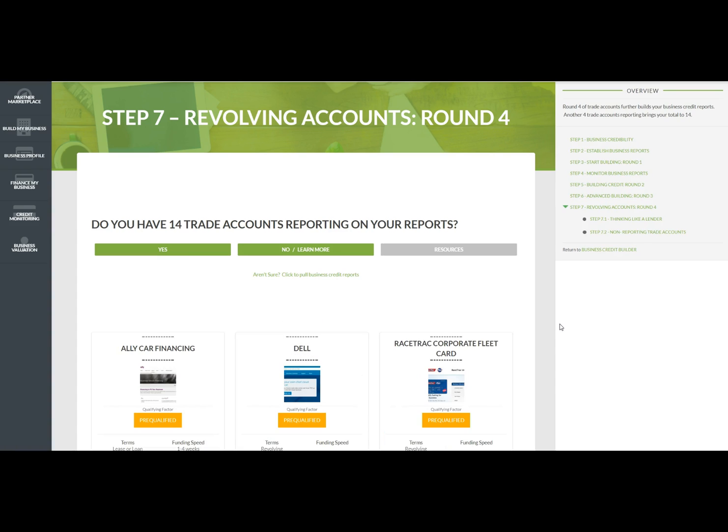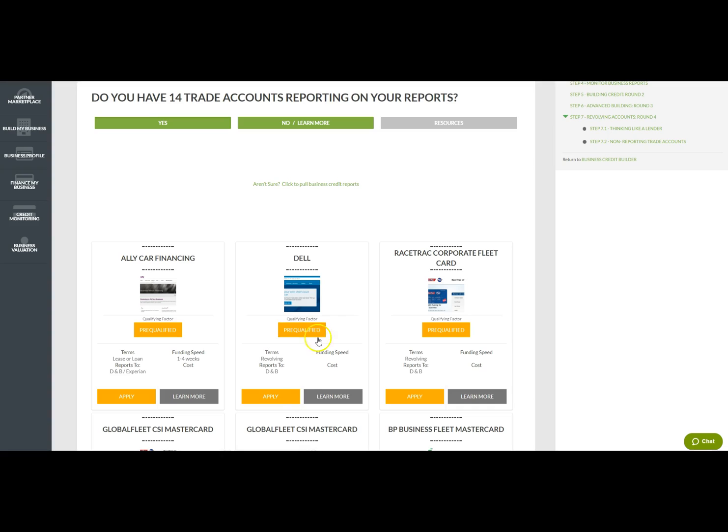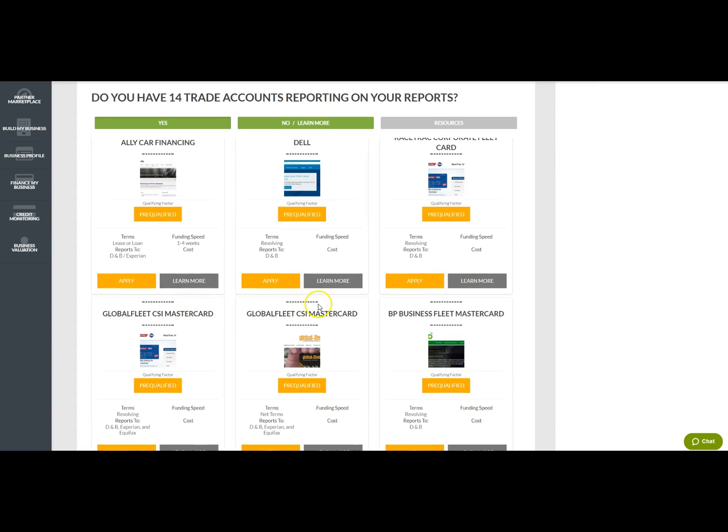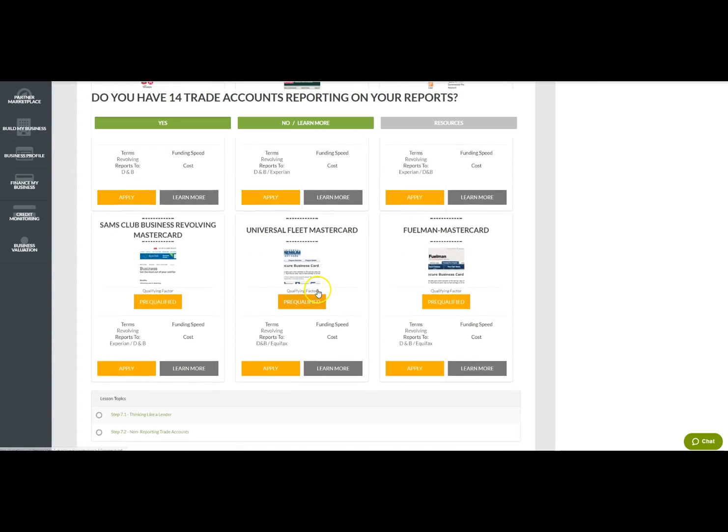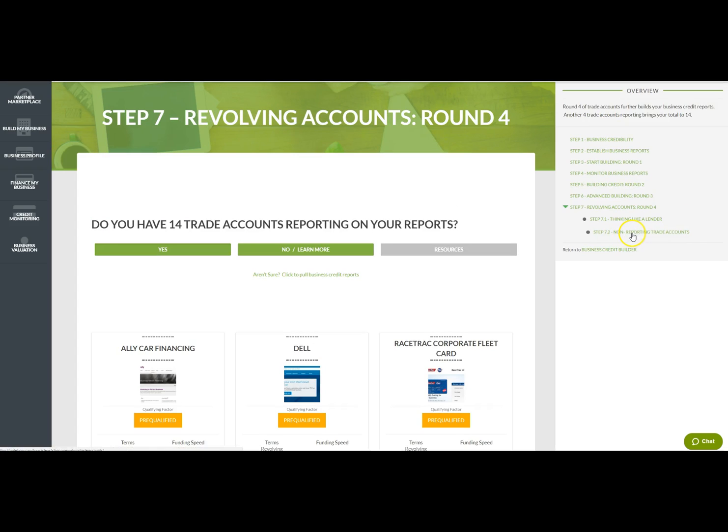So it's easy and affordable to monitor your credit, to see the trade lines on your credit report. As you continue to grow, you're able to get credit at places like Dell and Apple for computers, and Ally Finance, car financing, and Ford for auto vehicle financing, Visa cards and MasterCards, as you can see here, fleet credit cards. You're able to get Sam's Club and all different kinds of credit as you progress through the steps.